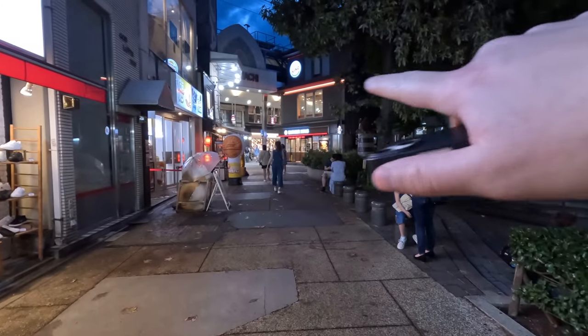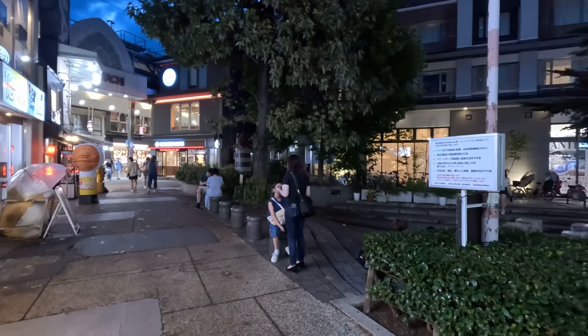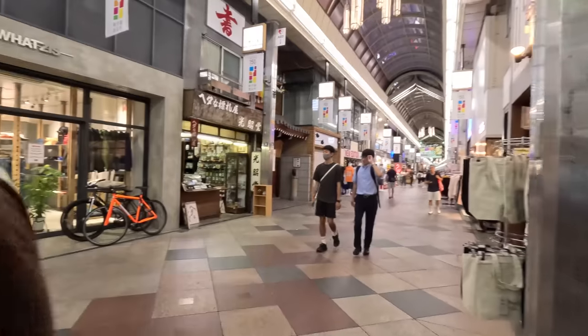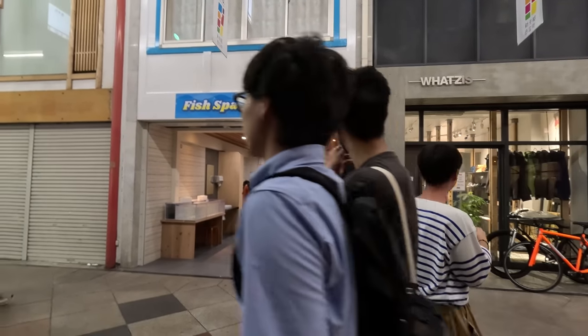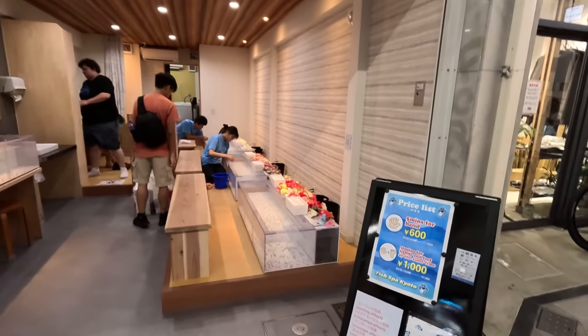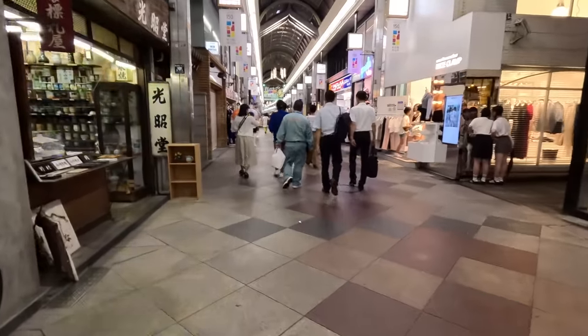Anyway, yeah, you can walk down that strip there, where the Burger King is, there's a bunch of shops, and then there's also a strip parallel to it, which I'm gonna walk down now. Oh, there's a fish spa. You can put your feet in there and have the fish eat away the dead particles on your feet. But that is not for me.